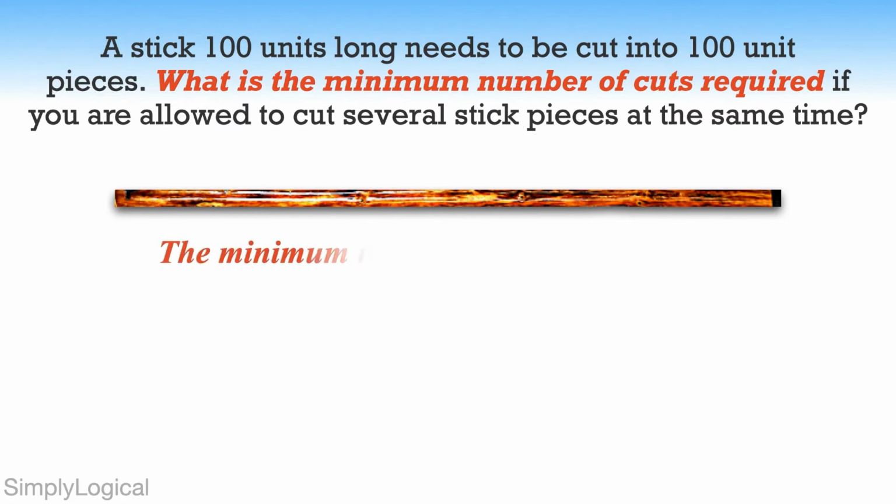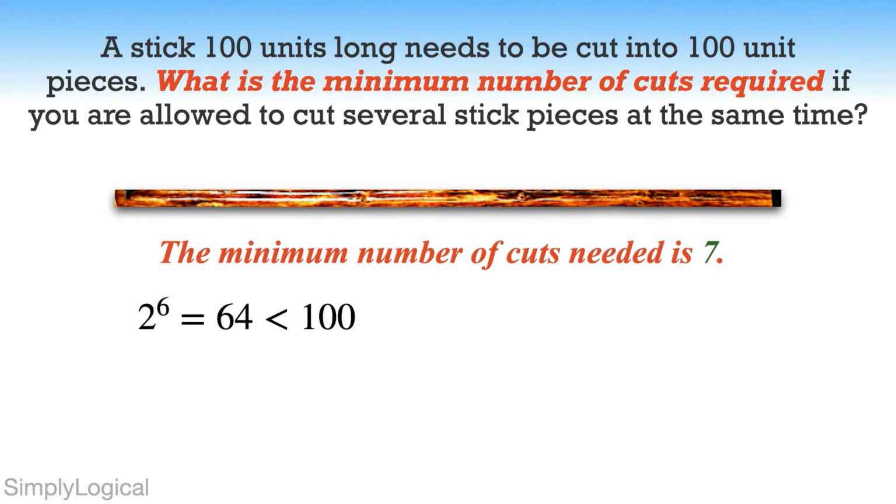Let me explain the solution now step by step. The minimum number of cuts needed is 7. First, each cut can at most double the number of pieces you have. Therefore, you will need to make at least 7 cuts. This is because 2 power 6 equals 64, which is less than 100, while 2 power 7 equals 128, which is greater than 100. Let me explain now how 7 cuts suffice to cut the 100 unit long stick into 100 unit pieces. The following sequence of cuts works.